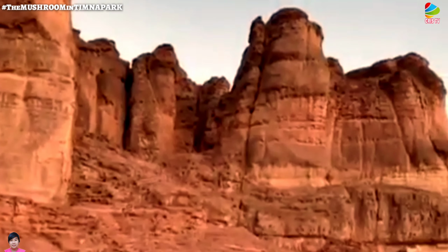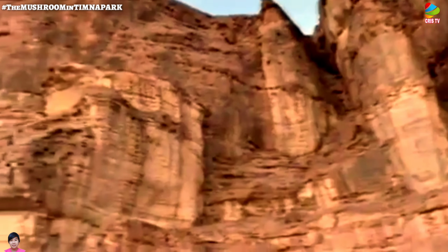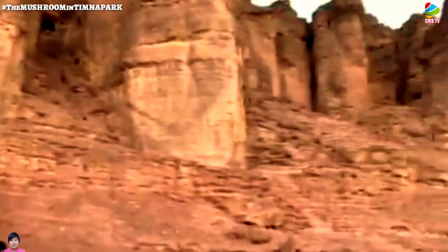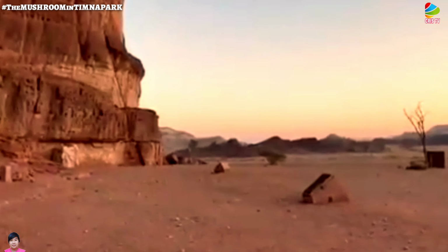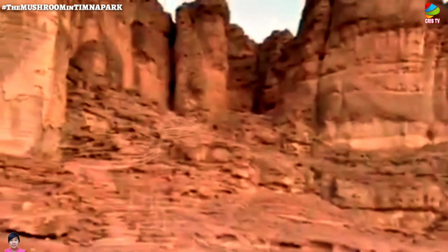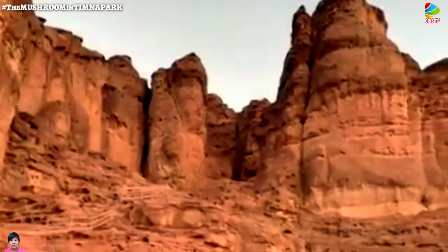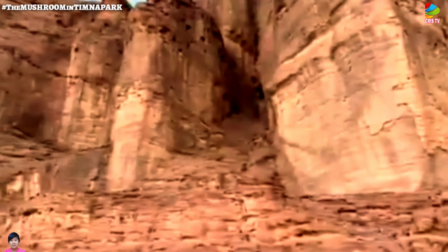There are also hiking activities at Timna Park, with trails snaking across the park. Our hiking trails, short and long, are for all levels of experience. From these, visitors can witness the amazing works of nature and ancient man in the mines of Timna Park.